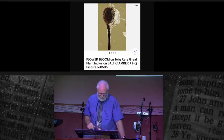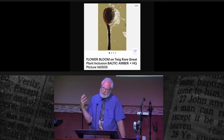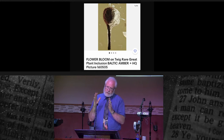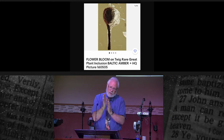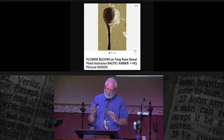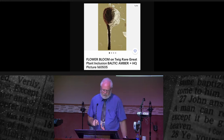Here we have what it says is a flower bloom, but it's actually a flower bud. But notice half of it is encapsulated with a bubble. And we have all kinds of bubbles in amber, and often the bubbles encapsulate fossils that are there. So when the amber is still soft, if it's impacted, it will squeeze. And often the bubble that's originally round will be squeezed and misshapen and actually conform onto these fossils.